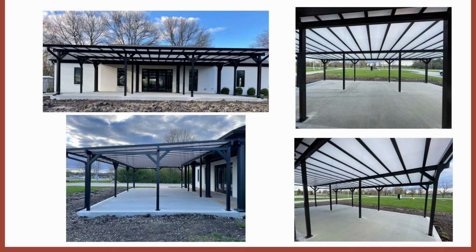Every cover is different because you're using a house or a building as a host attachment, so every one of these pictures could be a different slope. It's kind of hard to envision. And then the lighting underneath will be the same that you have now? Correct, we can attach onto this framing. It'll just be the bare bulbs and the wiring.